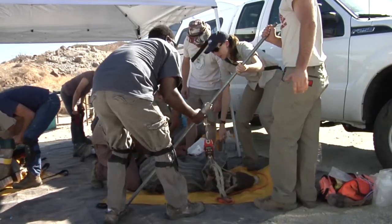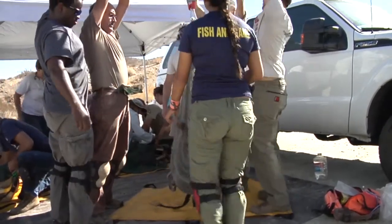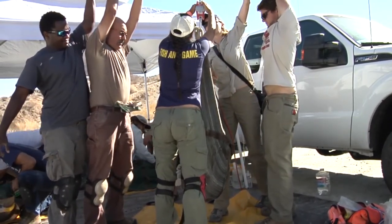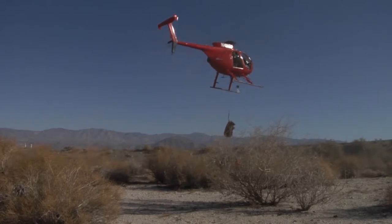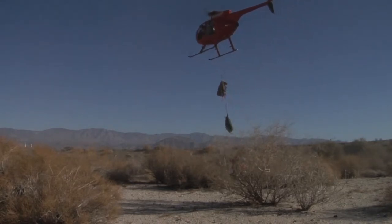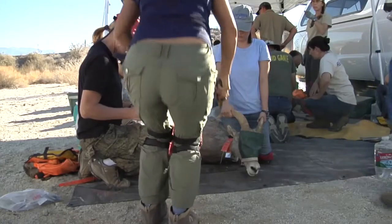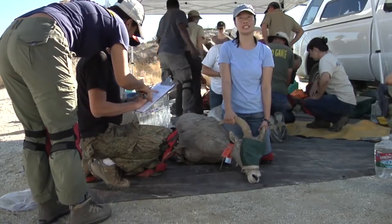And in order to get a good estimate, we need to have between 25 and 35 of the population that's marked. And so that's what we're doing here today, is we're going out and we're flying with helicopters, and we're actually capturing them with the helicopter, with a net gun fired from a helicopter. We're bringing them into a base camp here, and we're putting radio collars on, but we're also taking blood samples, so we're checking for disease, and we take fecal pellet samples, and we can look at how high a parasite load they have. So we can get a lot of information just by collecting all types of tissue samples and blood samples and fecal samples.